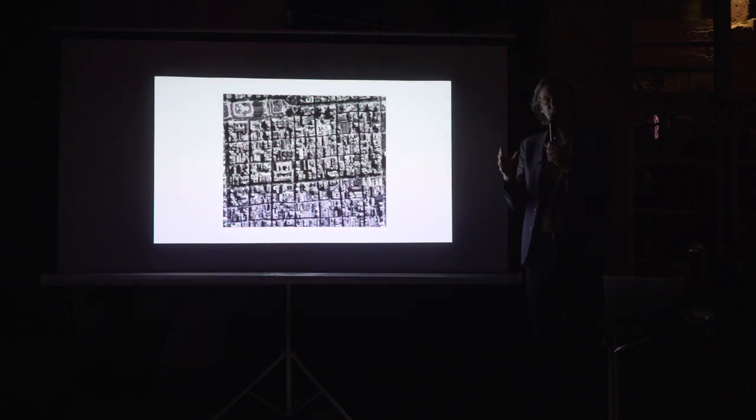In Aldo Rossi, type is something dead, like a skeleton of a building. It's a cause of an ossification of the structure. It's dead and it lasts forever. And what we found out is that the type is never fixed. The type is always moving, is developing. For instance, this is Buenos Aires.